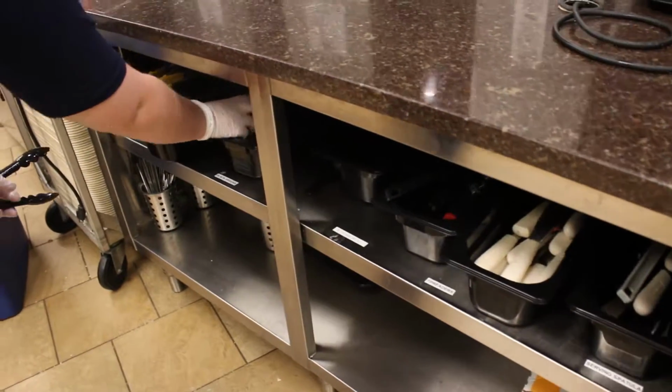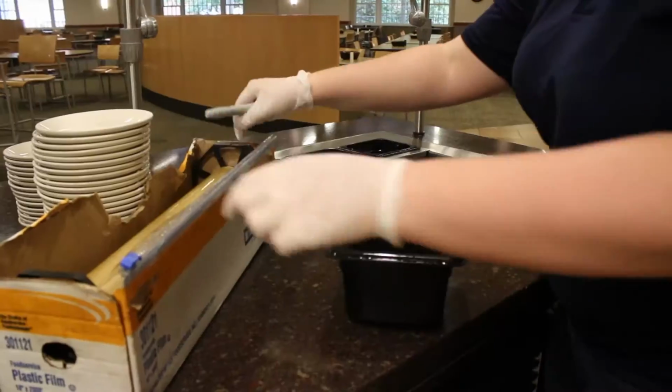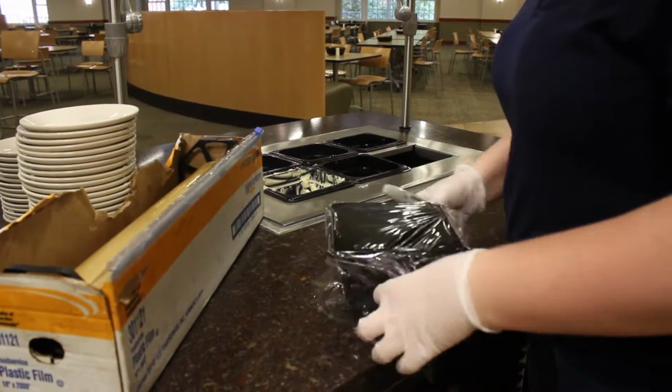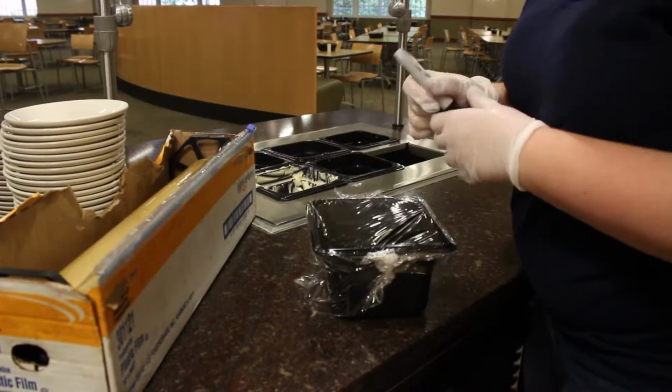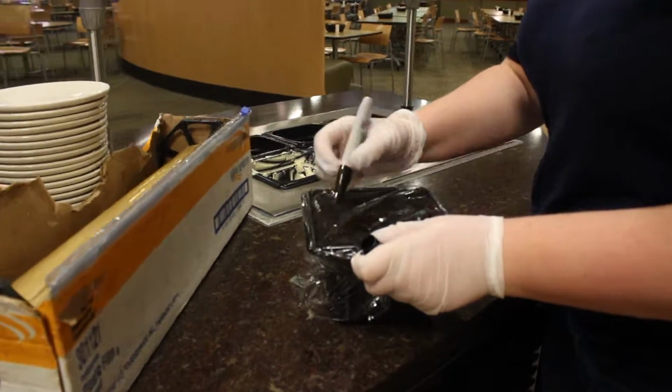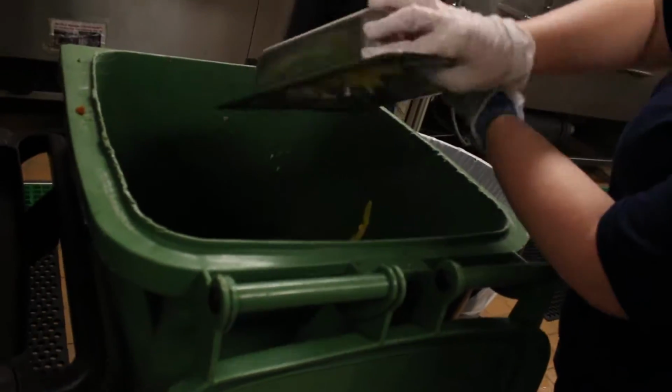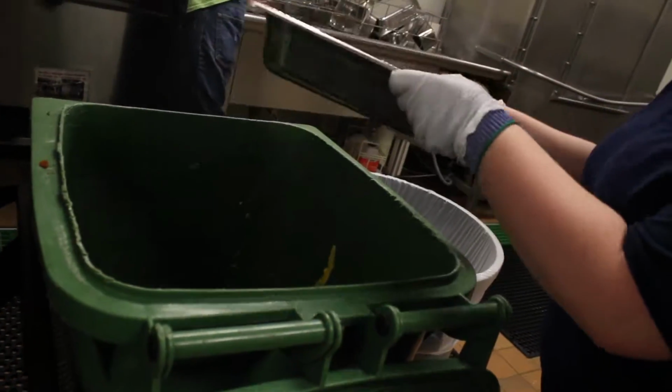Ask the cooks what food should be saved and what can be composted. Anything that is saved should be covered with plastic wrap and dated. Then ask the cook where they want it stored. Anything that can be composted should be taken to pots and pans and put in the green compost bin. The dirty pans can be left at pots and pans for cleaning.